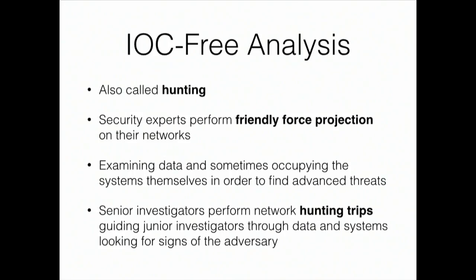But we eventually reached the point where we would like to stop this from happening, because everybody else could do rotten things. And you really just can't let everybody crawl through your network and steal everything forever. Sooner or later, you've got to get a handle on it. So your best analysts will do hunting, and they may even do friendly force projection.